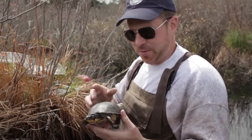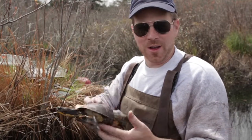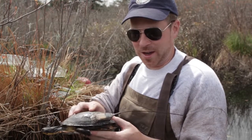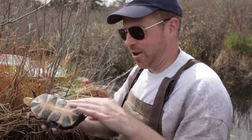Now we're just going to take some pictures of the shell that we can use for later identifying purposes in case this turtle is captured at a point when it doesn't have a radio and the notches have faded.